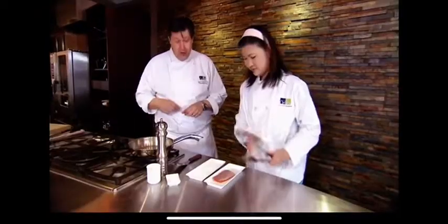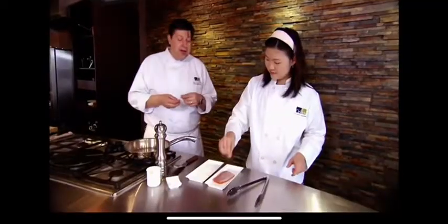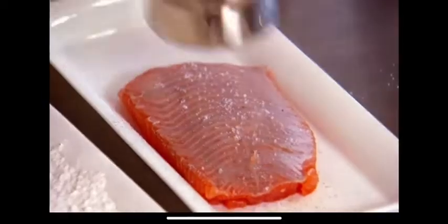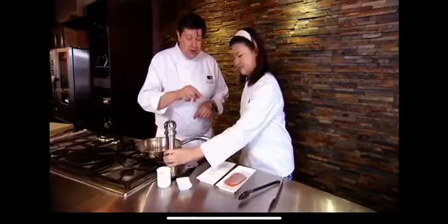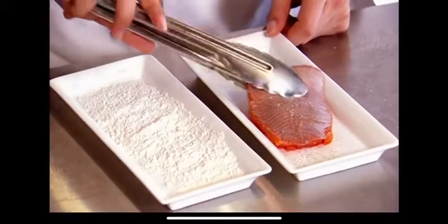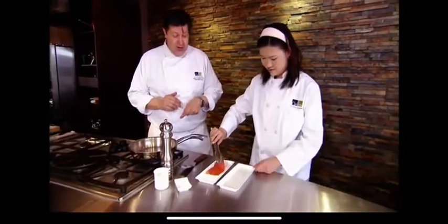A little bit of salt, a little bit of pepper. It's important that you season both sides. You really want to taste the fish. You really want to have a really well-seasoned trout for sure. Okay, so a little bit more. So now what you're going to do, next step, you're going to take your tongs and you're going to dip the trout into the flour. And the flour is going to help us give a nice little coating on the fish, so it's going to give us some crispiness. And we'll flip it over to the other side.